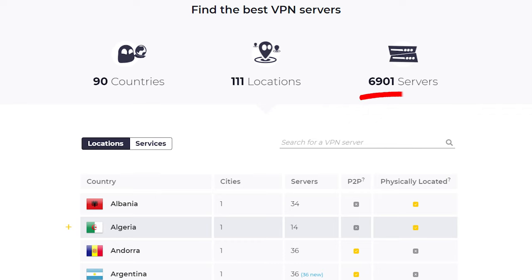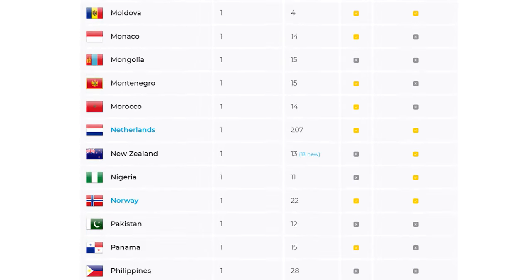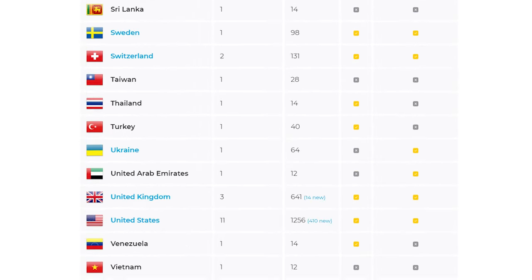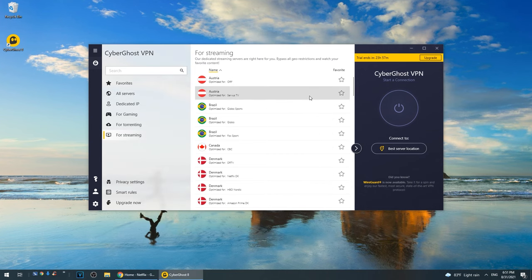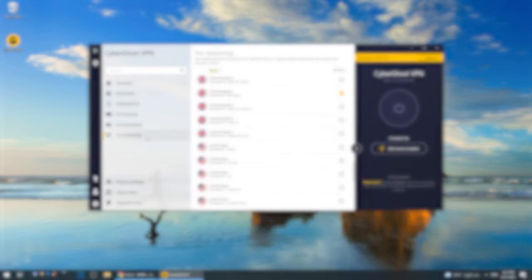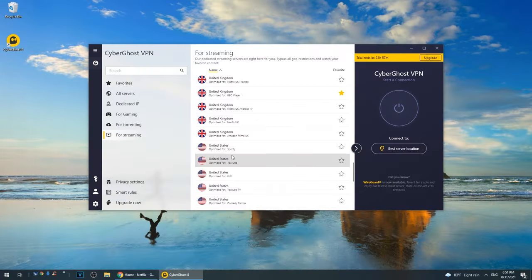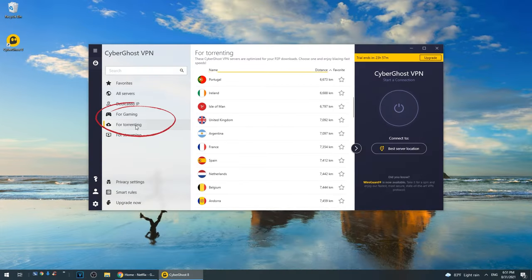CyberGhost has more than 6,000 servers in 90 countries, and it is great at bypassing geo-blocks, meaning it can access blocked sites from pretty much anywhere. And if that's not good enough for you, it also has servers which are specially optimized for unblocking Netflix in France, Germany, Italy, Japan, the UK, and the US. So you're guaranteed to be able to access the best Netflix has to offer, wherever you are. It also has dedicated servers for loads of other sites like BBC iPlayer, Hulu, HBO, Amazon Prime Video, and more, as well as for torrenting and gaming.